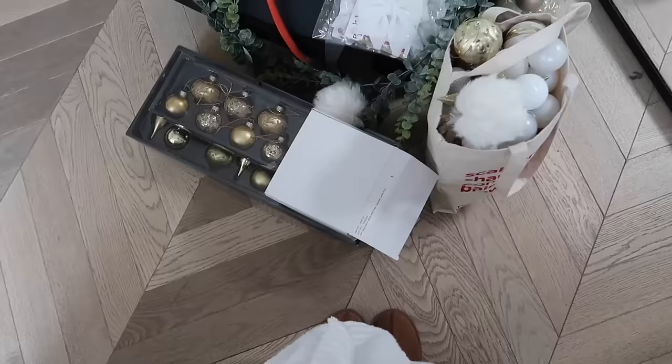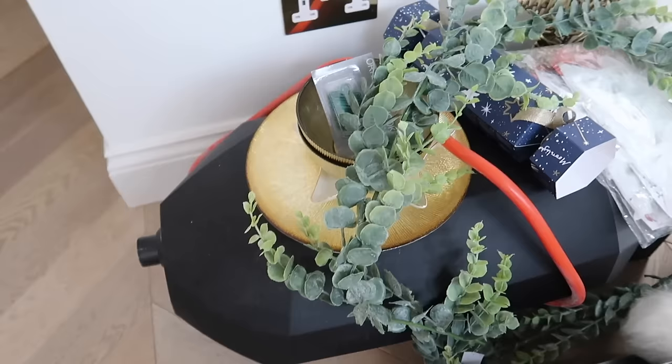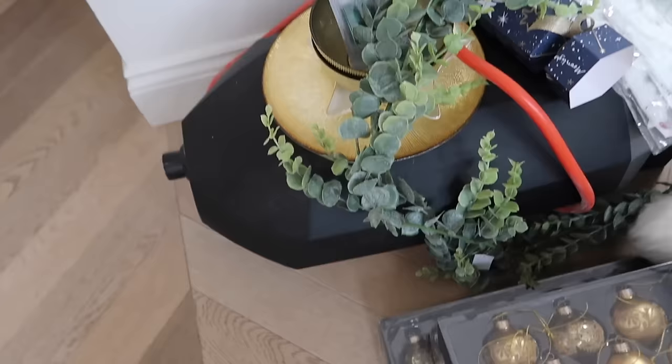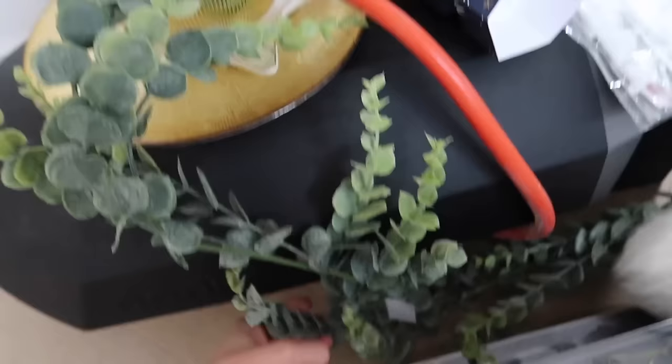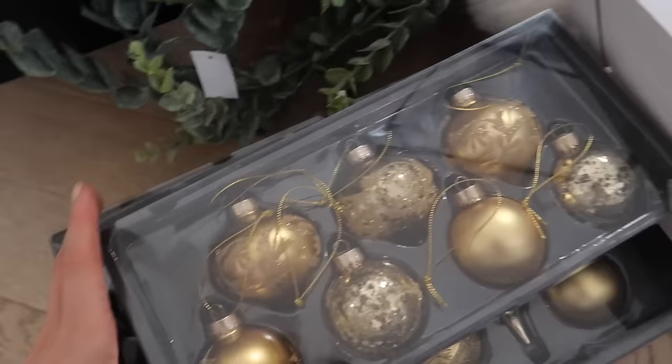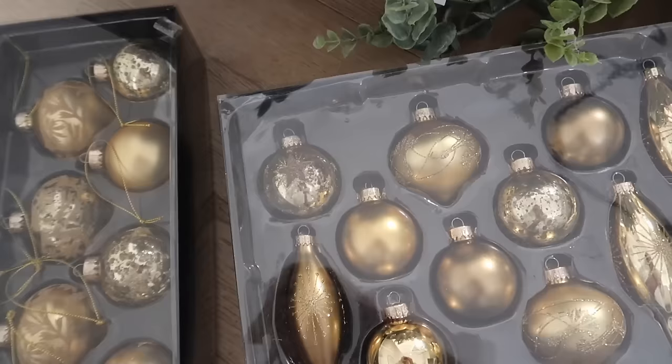It's good. So I've got everything out here ready to go. Ignore the pizza oven, this is not meant to be here. The reason it's here is because my garden is not finished, so it's currently being stored here because they broke down our storage and now we have nowhere to store all of the stuff that was in our outdoor storage. But c'est la vie. Then I got this eucalyptus that I bought on Black Friday sale. Thought it would be really cute for foliage. We've got some lights, I'm going for a gold and white theme. So I've got these gorgeous baubles.